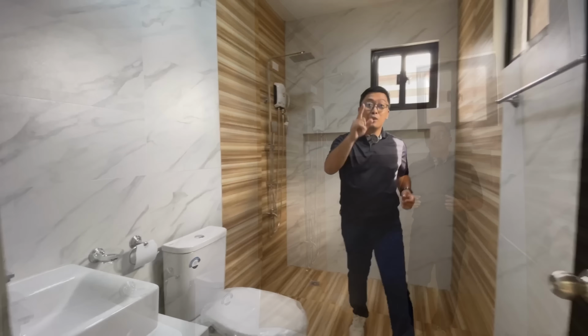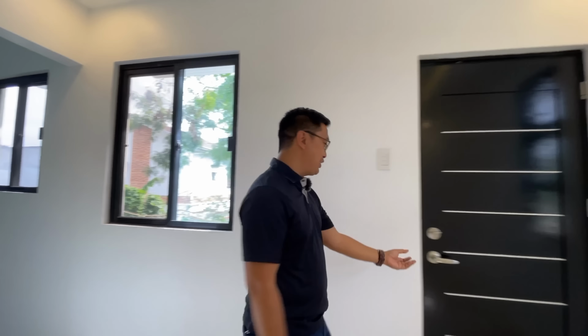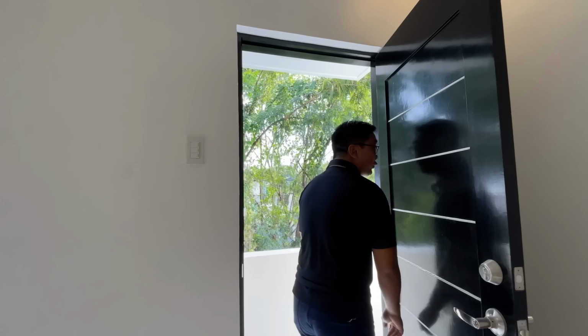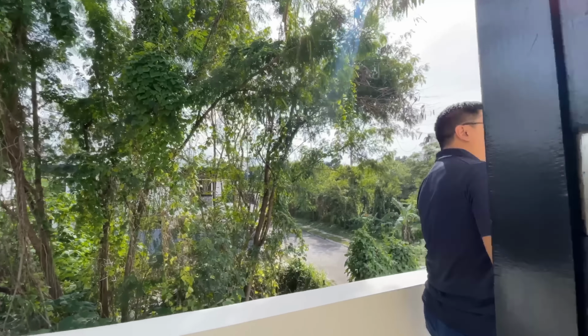So, yun. Punta pala tayo sa balcony. Muntik ko na makalimutan. Punta tayong balcony. Ano ba? So, second house tour pa lang. Okay, so for the master bedroom, hindi po limited yung space nyo. You also have an outdoor space in the form of a balcony. You have a very spacious balcony. More or less mga 15 square meters in size.